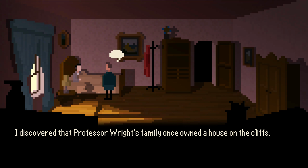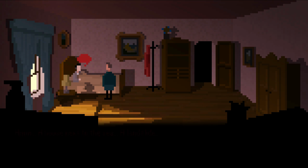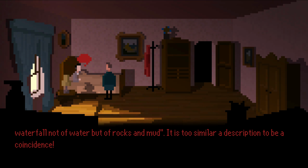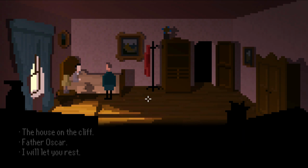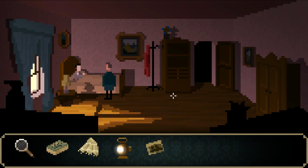I discovered that Professor Wright's family once owned a house on the cliffs. According to one of the locals, Professor Wright almost died as a young man when the family summer house was destroyed by a landslide. A house next to the sea. A landslide. Begging your pardon, but Wakefield, but the answer's obvious, is it not? During the session, the professor said that the entrance to the tunnel was through a waterfall not of water, but of rocks and mud. It's too similar a description to be coincidence. I theorize that the entrance to the tunnel is concealed somewhere in that house. I'll let you rest. Thank you, my friend.